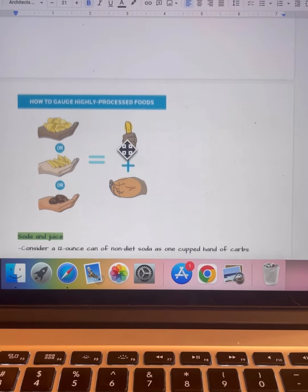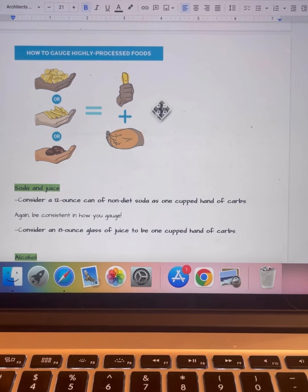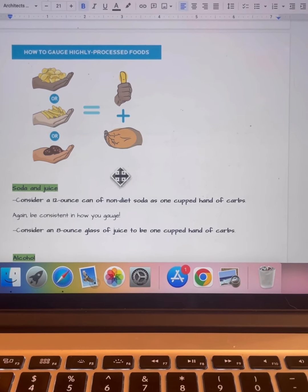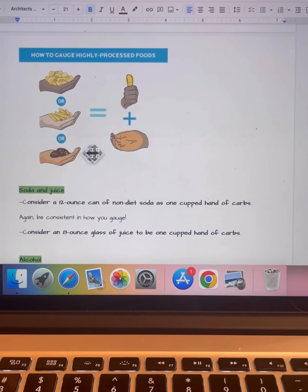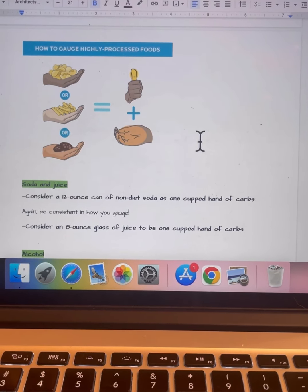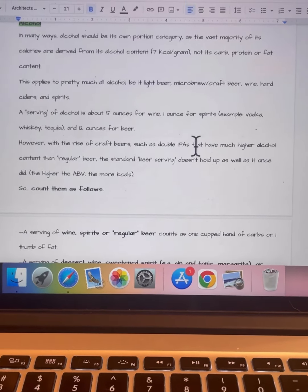So this is talking about your processed foods, chips, French fries, and you can see here it's saying we're going to count it as a carb and a fat. So if you eat junk, just remember those hand measurements are going to add up way faster. You're not going to get nearly as much food. Soda and juice, and then alcohol.